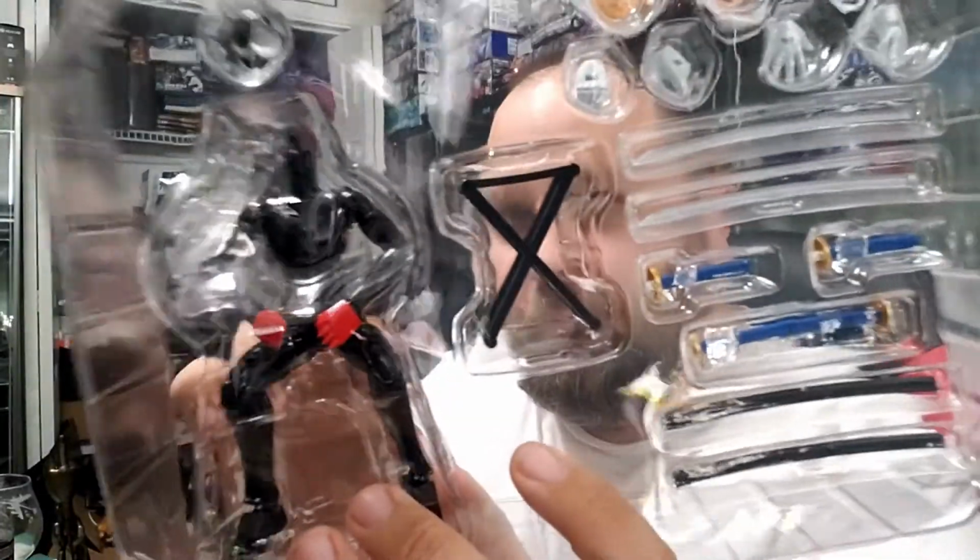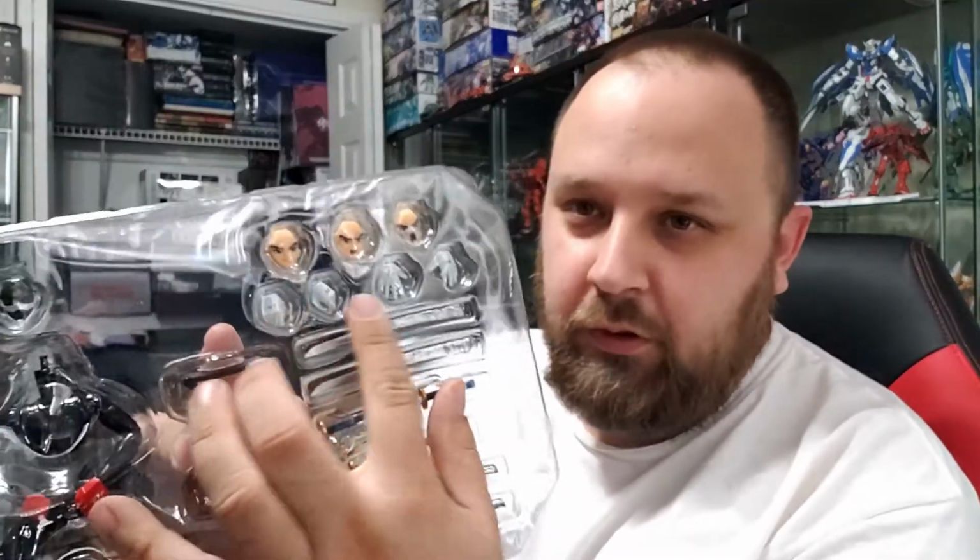I kind of would have liked those to have been chrome, but I'm okay with them being that. So yeah, this is a body blank for the armor to be stored in, like sitting mode before they transform. Okay, so you get different hands. It looks like sword holding hands, expressive hands. You got a smirking face, a yelling face with the mask on, because they do have the mask.